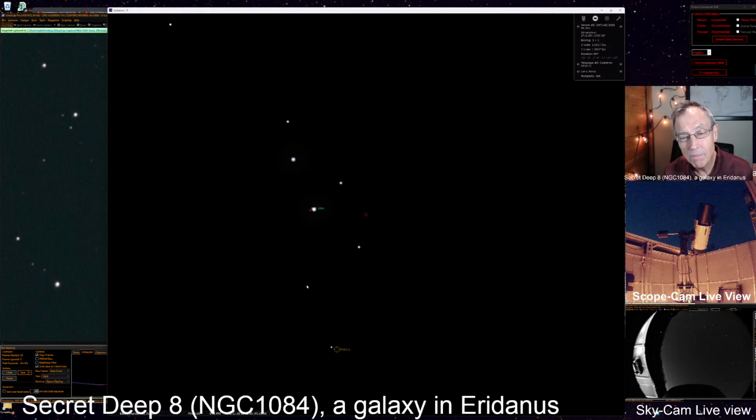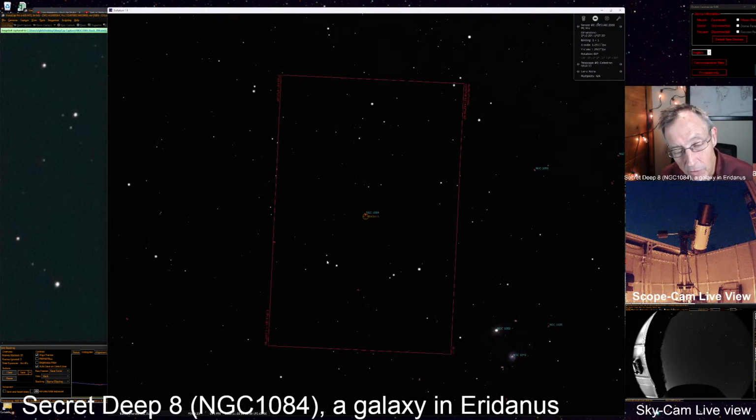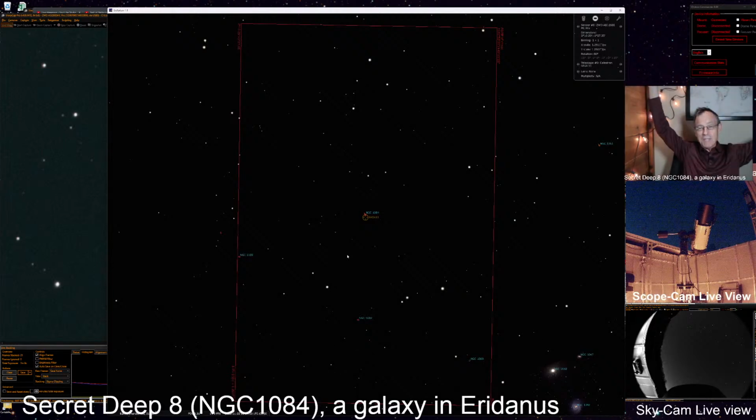I mean, our field of view is like, what, 2 degrees and change by 1.5 degrees. So look at that field of view and just think, we would never have tackled this if it weren't for this book. It's only because we're working through this book.